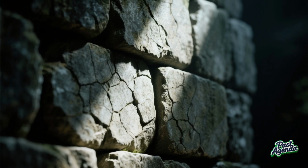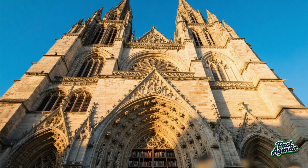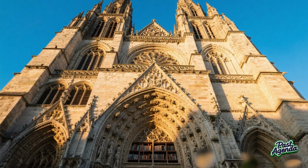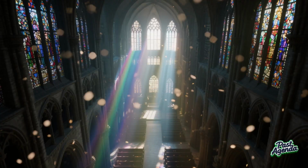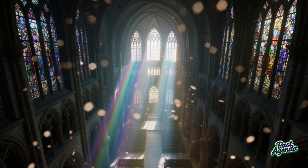Have you ever wished a building could talk? Well, some do. Welcome to Chartres Cathedral. This isn't just a magnificent building, it's a library crafted from stone and light, a visual encyclopedia for a world where most people couldn't read.